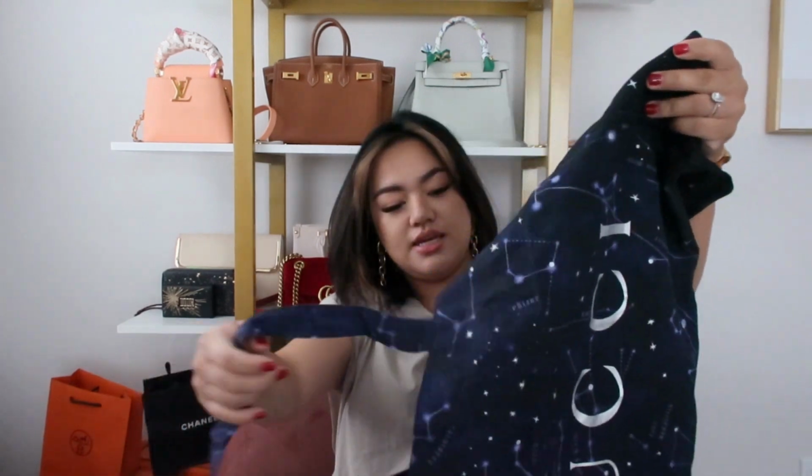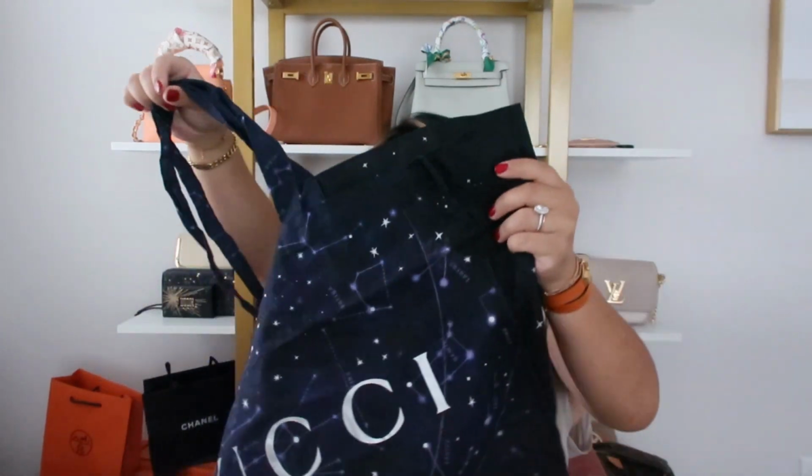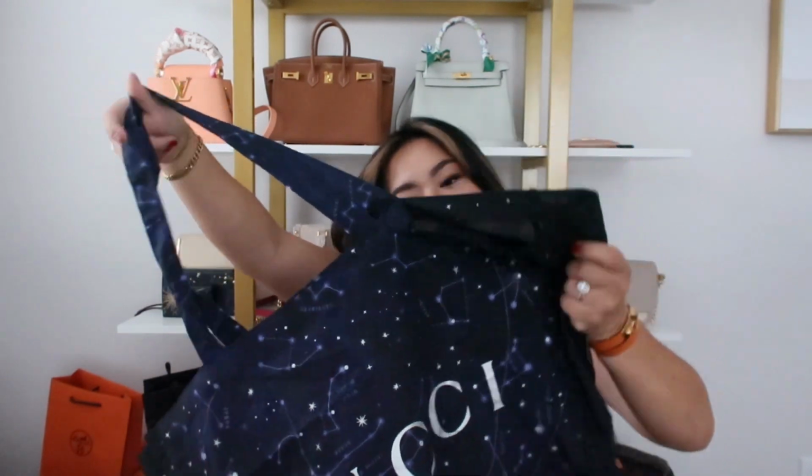So cute. I asked for bigger ones to put my groceries in so I can be bougie at the grocery store and have a Gucci shopping tote. And this other one is beautiful. It's this galaxy. Look how cute that is. It says, what does that say?